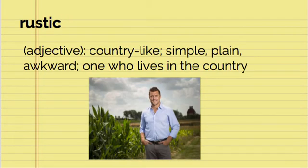Rustic is an adjective. It means country-like, simple, plain. It could also mean awkward, and then it can also mean one who lives in the country. So it can have a positive connotation, being country-like. Like some people really like rustic furniture that's plain and looks like it's old-fashioned. But it can also have a negative connotation of being awkward, kind of backwards because of having been so isolated in the country.